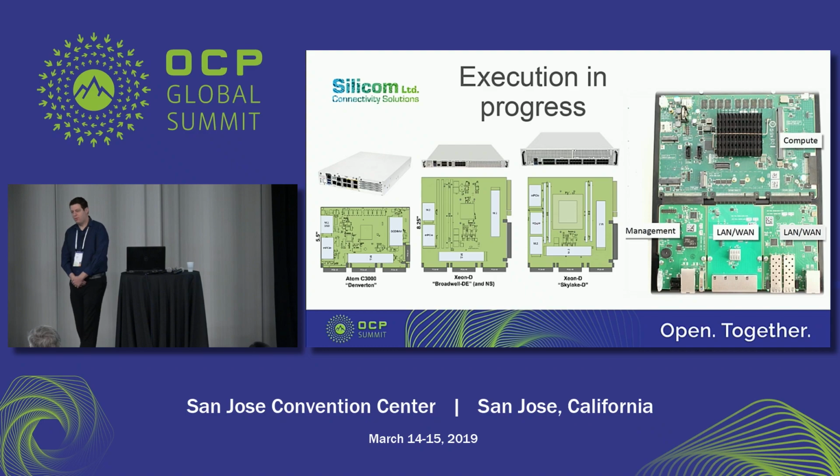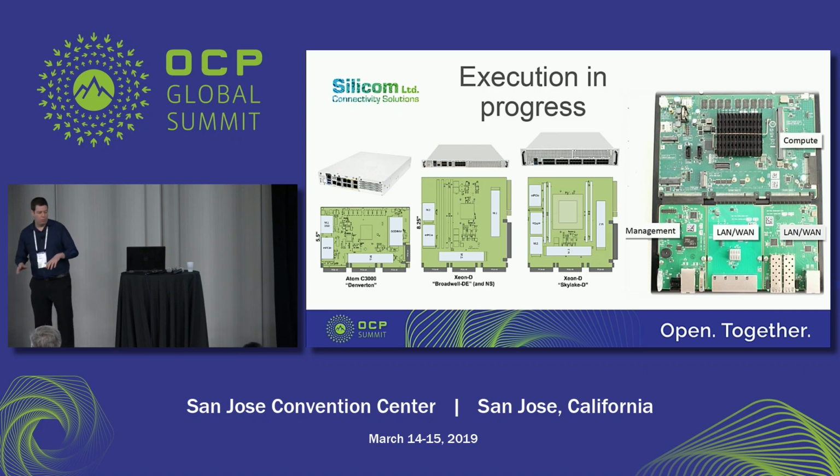Now, we're very glad to report that execution is in progress. We've already contributed the first one, which is what we call the extra small. By the end of this year, we'll be contributing all of the designs, which include a Broadwell DE design and a Skylake D design. What's interesting about this is that, if you do not remember the spec, the compute is modular, meaning you can go from one compute to another without changing anything else about the design. And the front is completely modular. So you can add a switch, you can add GPON, as people mentioned, and we'll get to the different modules we can add a little bit later on. But it's completely modular, so you have a lot of options.